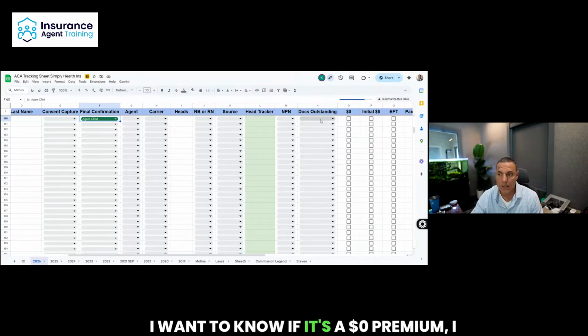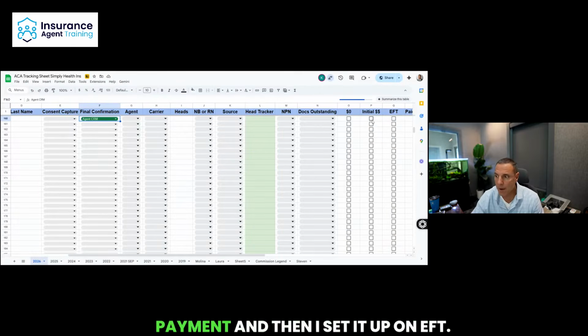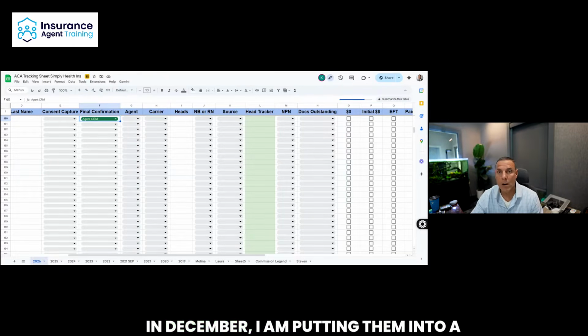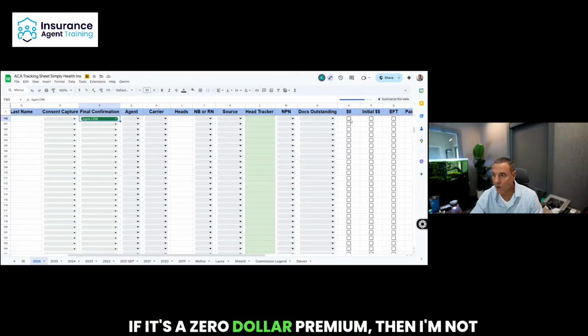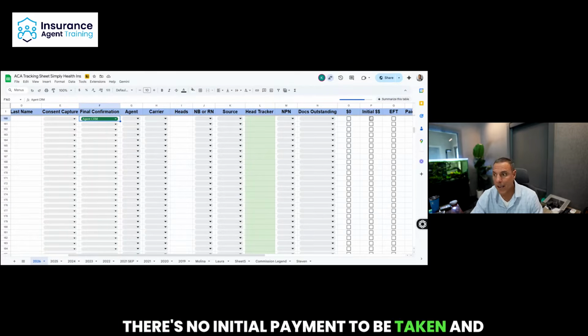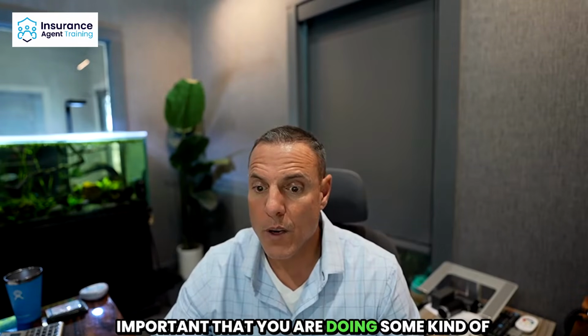Okay. Want to know if it's a $0 premium, I check the box. If it's not a $0 premium, then I want to know, did I collect the initial binder payment and did I set it up on EFT? Okay. If these are unchecked, what it means in December, I am putting them into a workflow where I'm going to start collecting some premiums. If it's a $0 premium, then I'm not going to worry about this. There's no initial payment to be taken and there's no EFT to be taken. Important that you are doing some kind of tracking.